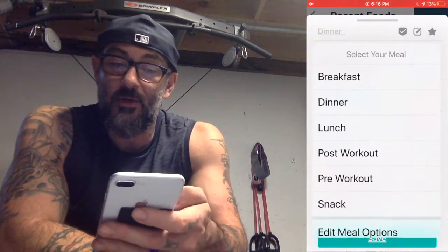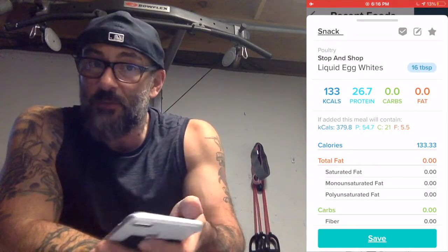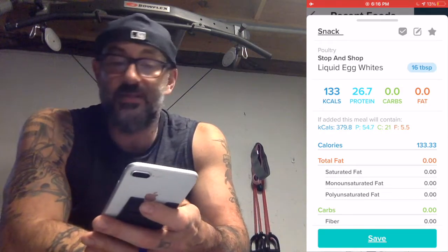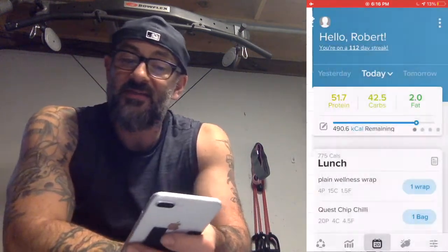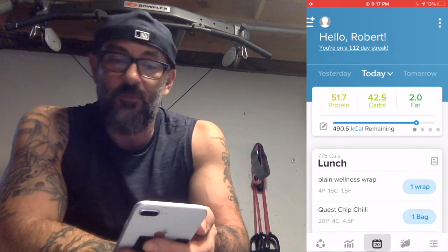And if you look here, I'm going to make this a snack for tonight. If I do 16 tablespoons, which is 1 cup, 26 grams of protein, 0 carbs, 0 fat, I'm going to put that in. That's going to help start knocking my protein number down. Fat didn't move. Beautiful. So let's keep going.